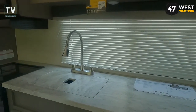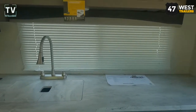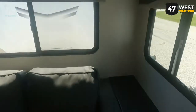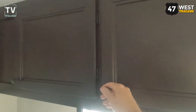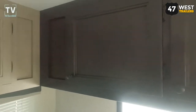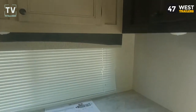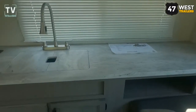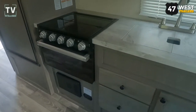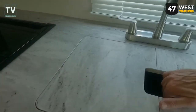We have a single bowl stainless steel sink here in the kitchen, and I'll show you that in a moment. And then there's storage hidden all over the place in this RV. So we have overhead storage here in these cabinets, and this is a pass-through storage. So when you open up one door, they all are connected. So if you have longer items, maybe a wiffle ball bat or something important like that, you can store it up there. And then you have drawers and additional storage in the kitchen area underneath the countertop.